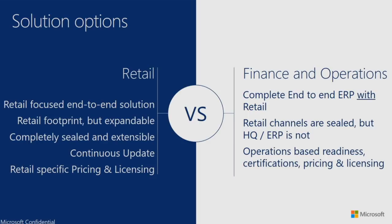Can you hear me? The same deploy, it can be the same instance also. It's kind of like a configuration key where you can turn on and turn off. I can go with retail, or you can go with a full-blown finance and operation.